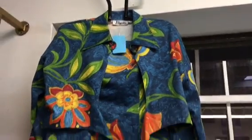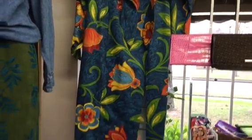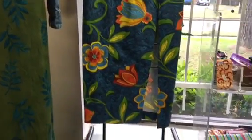I don't even remember this kind of fashion. It's actually a sleeveless dress, sort of a sheath, and then it has the matching jacket. But look at that wild graphic in that thigh-high.